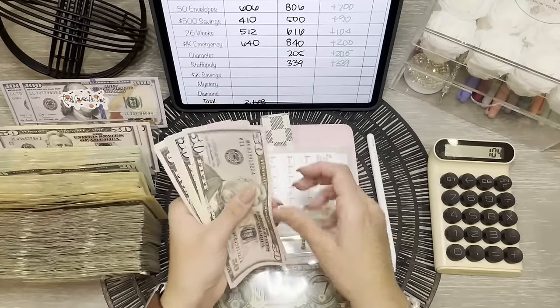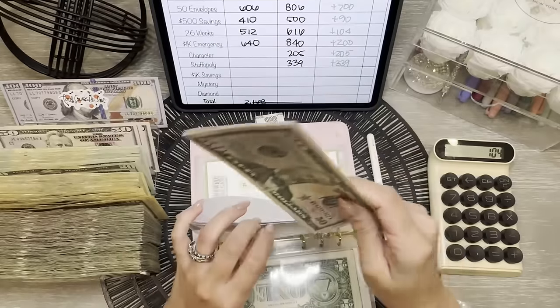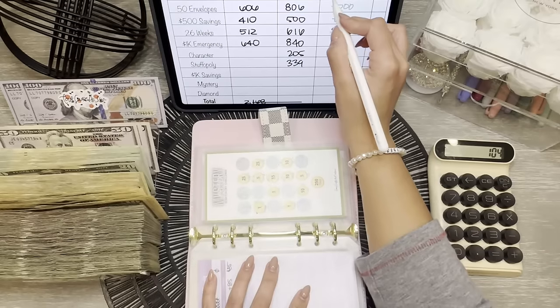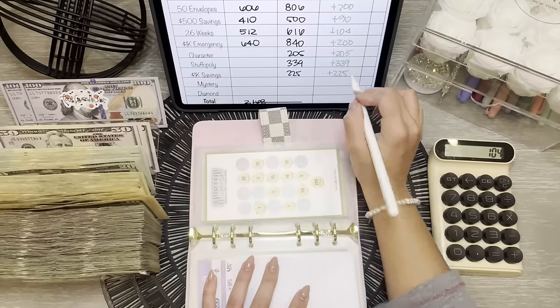All right, so 51, 52, 225 so far saved for that cute little savings challenge. It's a positive change of 225.